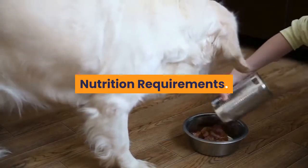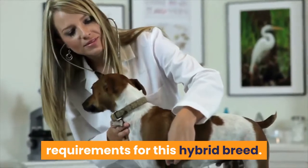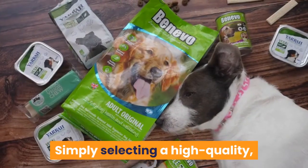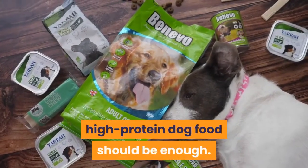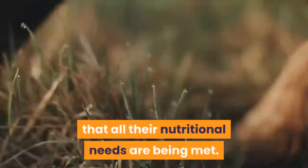Nutrition requirements. For the most part, there shouldn't be any special nutrition requirements for this hybrid breed. Simply selecting a high-quality, high-protein dog food should be enough. If you are planning on feeding your dog a home-cooked diet, make sure to consult your vet first to ensure that all their nutritional needs are being met.